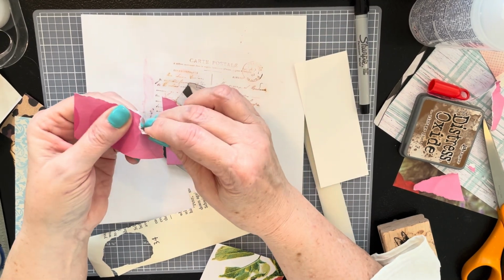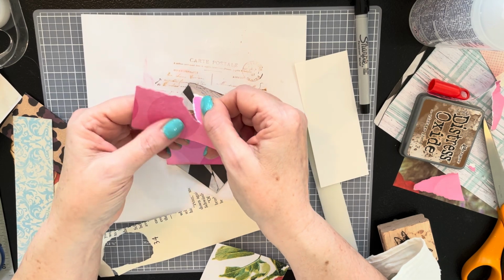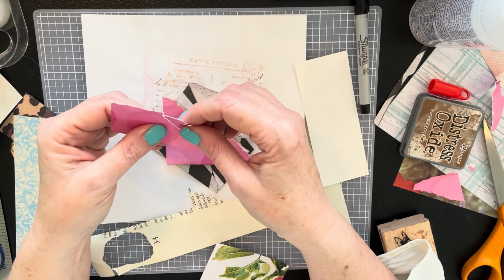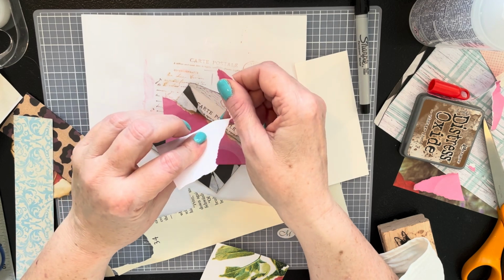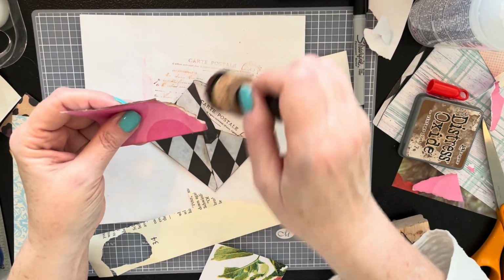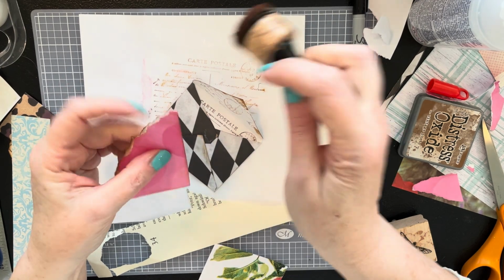Now there is a way, if you tear it a different direction, let's see, if you tear it like this, you get the white in the front. If you go like this, you get the front color in the front. Does that make sense? So if you tear towards you, you're gonna get the white. If you tear across from you, or the opposite direction, you're gonna get that. Either way is fine. It's whatever you prefer.